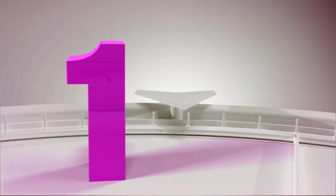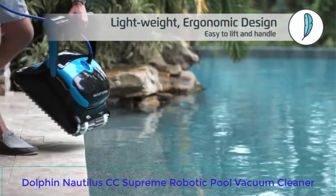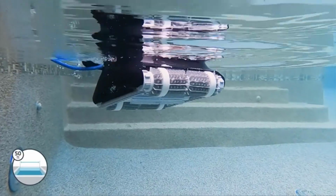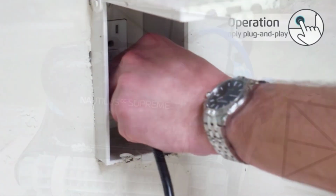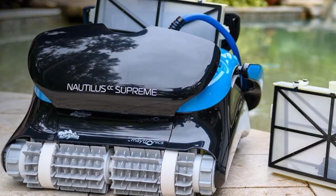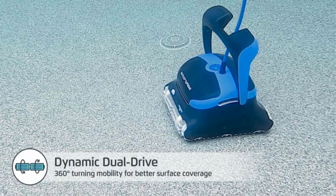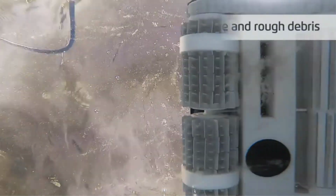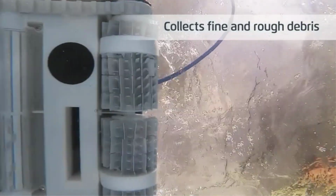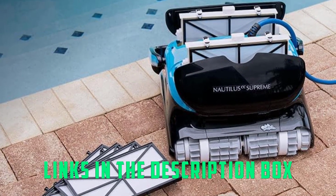Number 1. Dolphin Nautilus CC Supreme Robotic Pool Vacuum Cleaner. For the best pool cleaner for fine debris that may be hard to clean, consider the Dolphin Nautilus CC Supreme. The unit's waterline mode is a must for protecting decorative tiles around the pool perimeter and keeping them clean. The CC Supreme will spend about 2 hours scrubbing away, including the waterline and grime that can form calcium deposits that discolor your tile and grout, that includes dirt and dust, as well as sunscreen and your body's natural oils.